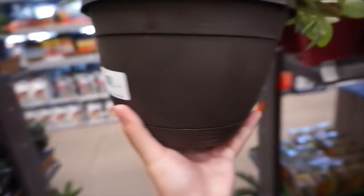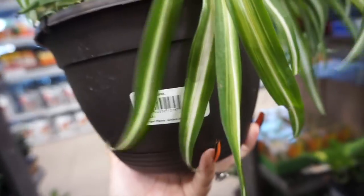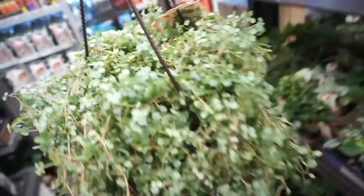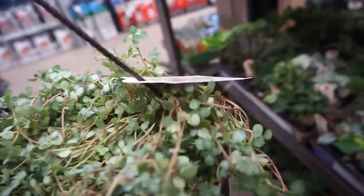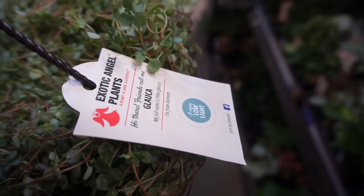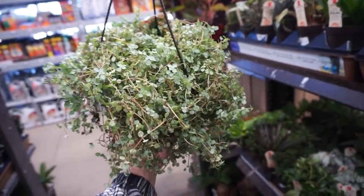That is for $15.98. Then they have this really cute curly spider plant for also $15.98. It's really adorable. And this is so cute. It's called a glauca. Oh, and it's low light. Wow, it's a type of pilea. Huh, that's really pretty. This is also $15.98. This is really full.